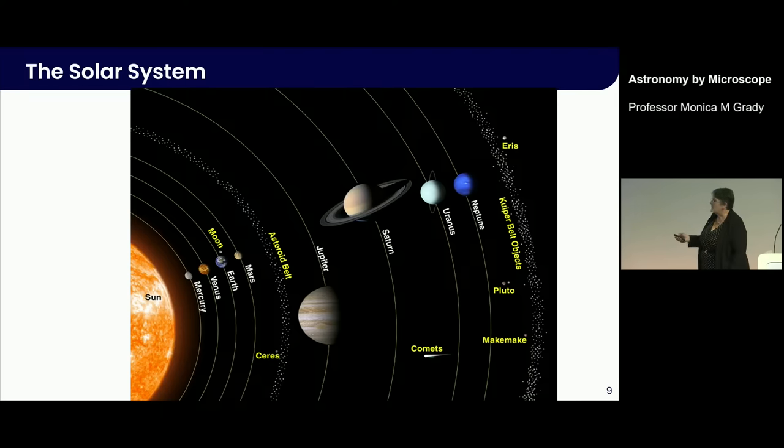Pluto has been promoted. It's no longer a planet. It's no longer the smallest planet in the solar system. It's now one of the biggest Kuiper belt objects. So it's been upgraded. So anybody who says to you, I think Pluto should be a planet, say no. It's been promoted. It's no longer the smallest, most distant, most uninteresting planet in the solar system. It's a really, really, really interesting Kuiper belt object. So most of the stuff that I study comes from the asteroid belt.